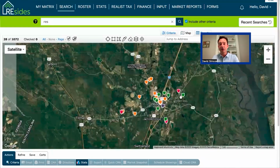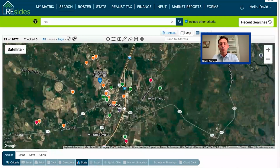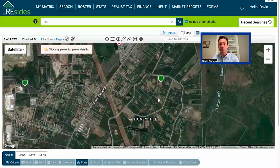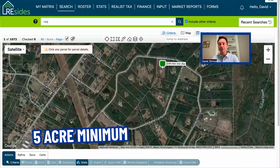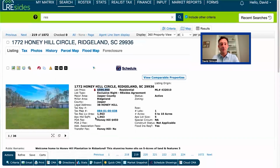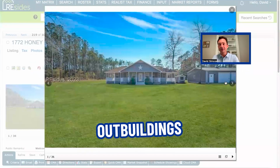Another really cool little community right outside of Old Town Ridgeland is Honey Hill. And Honey Hill is pretty awesome because all the lots, if you zoom in here, all the lots in Honey Hill are like 5-acre minimum. So here's a house that is listed at $599,000, and it is a 5-acre property, 1,900 square foot, and you can see it's got some outbuildings here.